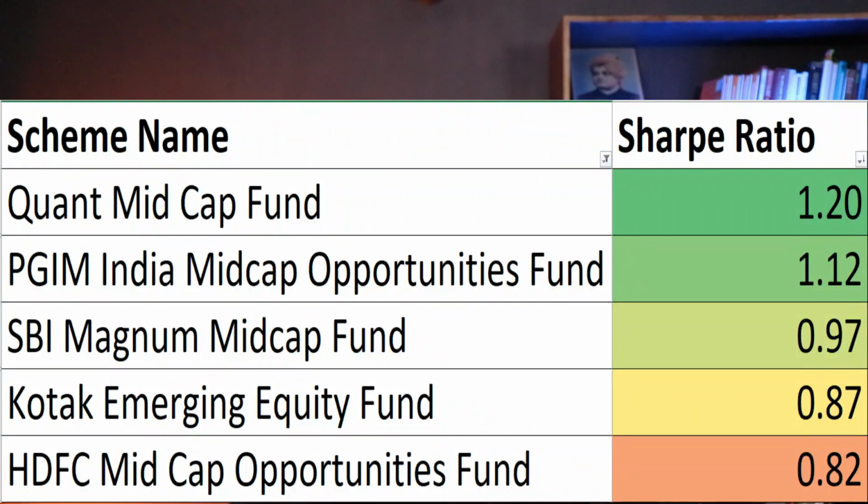Next, in risk analysis we are going to look at Sharpe ratios of these funds, and Sharpe ratio tells us how much return the fund has generated on the amount of risk it has taken, and the higher the value the better for the fund. And on the parameter of Sharpe ratio, on number 1 we have Quant Mid-Cap Fund, on number 2 we have PGIM India Mid-Cap Opportunity Fund, on number 3 we have SBI Magnum Mid-Cap Fund, on number 4th we have Kotak Emerging Equity Fund, on number 5th we have HDFC Mid-Cap Opportunities Fund.